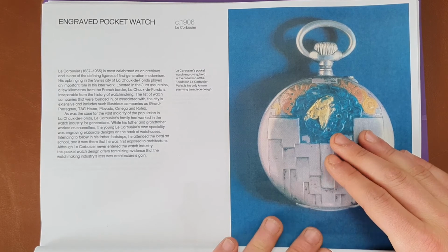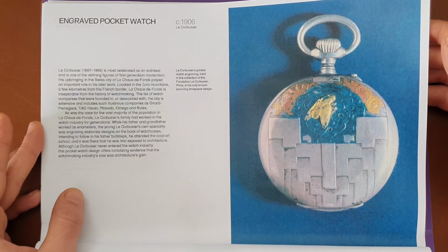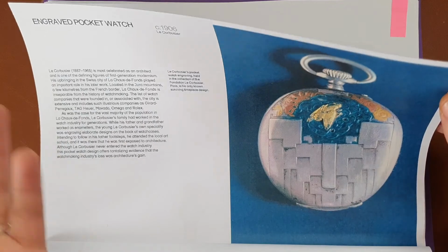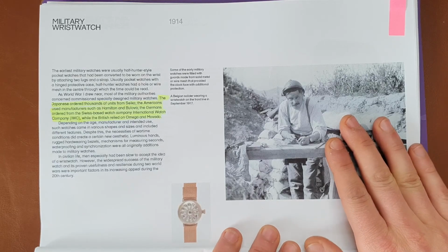Here we have an engraved pocket watch. Like I said, I highlighted some pages because I don't want to have a 2-hour video. That's why I will just go through the pages that I didn't have so much to say about. And sometimes I highlighted stuff that was very interesting for me.